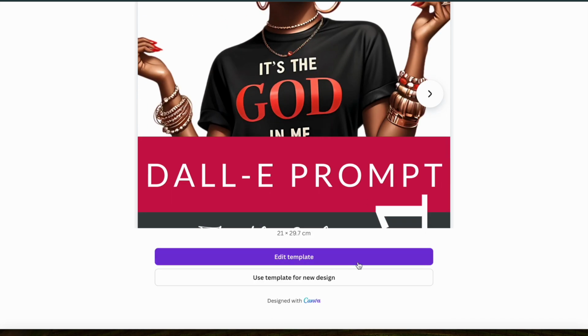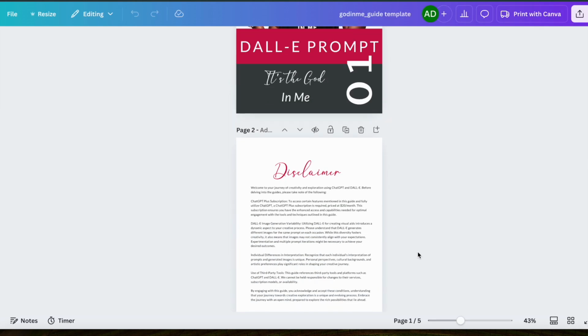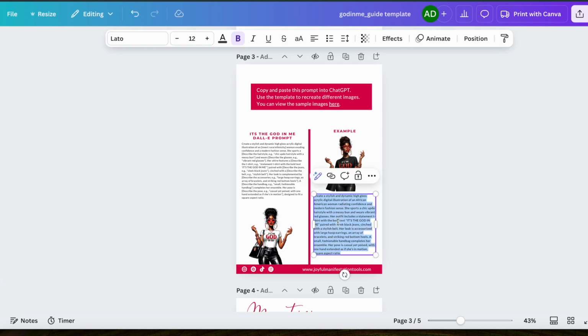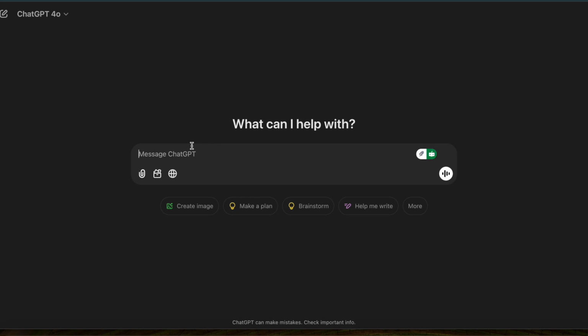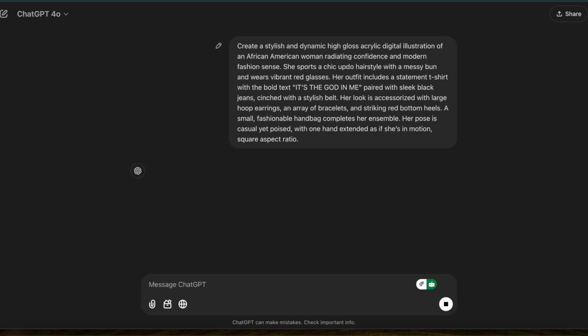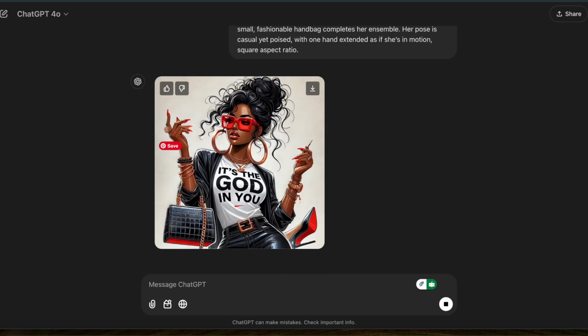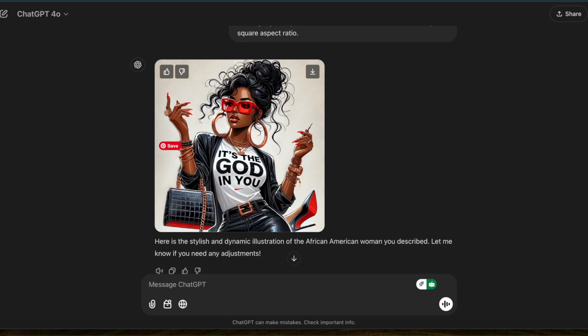So let's go ahead and open this one. Get that prompt. Okay, so let's go ahead and get that prompt. Pop it in here. Okay, this is cute. It gave her an extra heel in the back, but that can actually be removed in Canva. So that's a quick fix, but I like it.